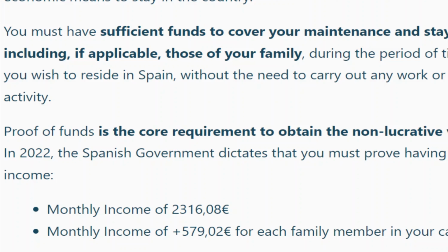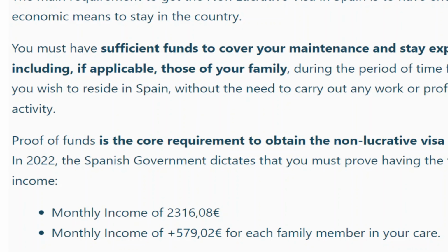I did mention the fact that you must provide proof of sufficient economic means. To be able to apply for this visa category, you need to show that on a monthly basis, you have an income of around 2,316.08 euros, if you are applying as an individual. Now, imagine that you have immediate family members that will also be part of that application. Then you would need additional funds in the sum of 579.02 euros for each family member that will be joining you in that application. This is the proof of funds required for applying for this visa, and the calculation is based on the cost of living as published by the Spanish government.